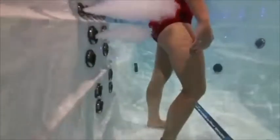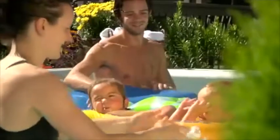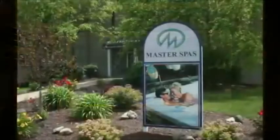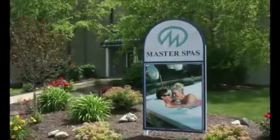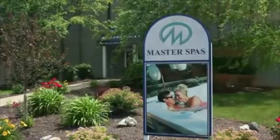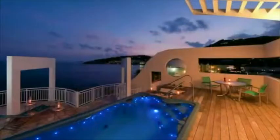The H2X premium line of jetted exercise and swim spas are perfect for light swimming, aquatic exercise, therapy, or just everyday family fun. There are four models, so you can choose the one that best fits your backyard and budget. The H2X Fitness and Swim Spa line are from Master Spas, the worldwide leader in swim spas. Thousands of Master Spas swim spas are installed around the world.